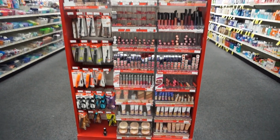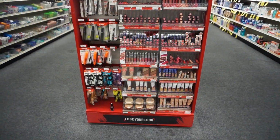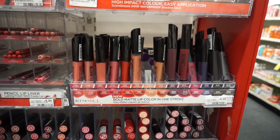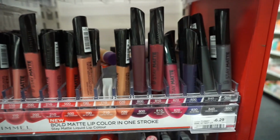And here we have Rimmel London. Probably just Rimmel, but I like to say Rimmel London. You guys, I see something new. Apparently, Rimmel just came out with some Stay Matte Liquid Lip Color. And look at these shades.